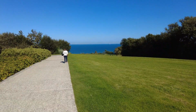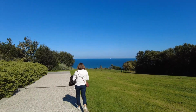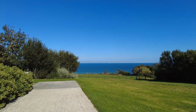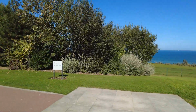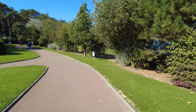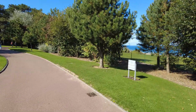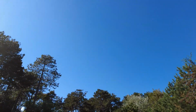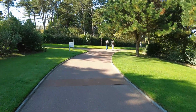All right, so here's the path, and here you can see the ocean or the sea, and if you were to shoot an arrow about that way, a long enough one, it probably would hit the UK, United Kingdom somewhere, Great Britain. And here's another sign. It says Cemetery, Omaha Beach. And it's certainly gorgeous, and you couldn't ask for a better day. Look at the sky. Not a cloud to be had, and it's warm, and I've got a shirt on with no coat, and pretty amazing.